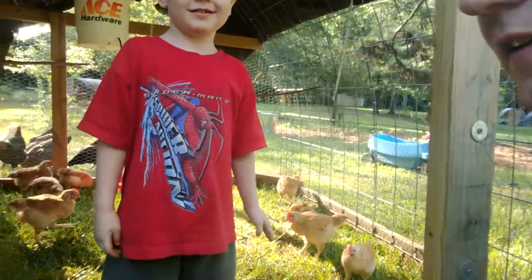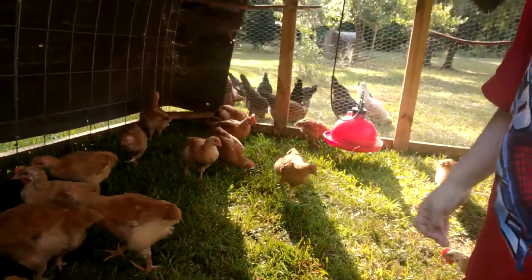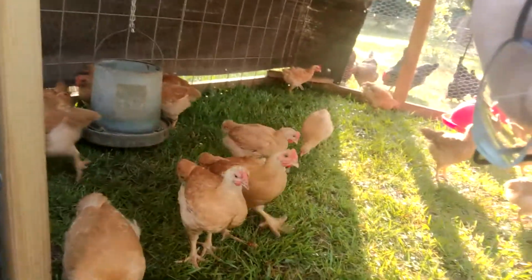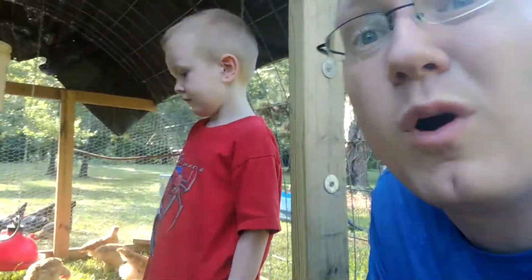So this is the one that doesn't have the feeding trough, but they got food from the other day still because I got a bulk feeder in there. But you can see them just jumping on the new fresh grass. Got one curious about the door. So now to give them water.